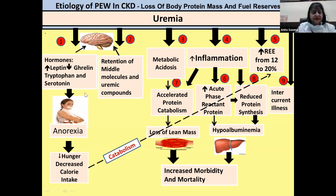If you have a look at this figure, it is showing you that because of uremia, the hormone leptin is increased in levels, the ghrelin levels are reduced, and the tryptophan and serotonin are totally disoriented. This leads to anorexia and decreased hunger, which causes decreased intake of calories because the patient doesn't eat very well.